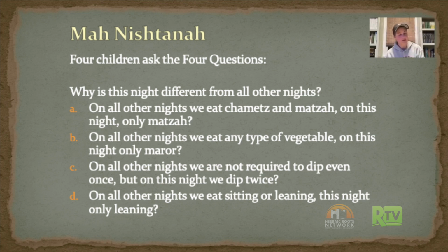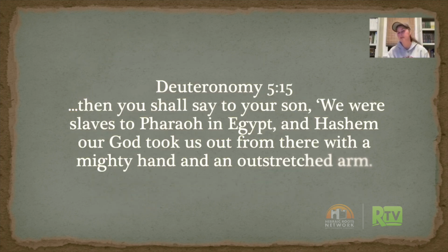You're going to be dipping into that maror. On all other nights, we eat either sitting or reclining, but on this night, we all recline, because we went over that last week. You know, you recline because it symbolizes that you are free now. All right. And at this point, if you're taking the Seder plate off the table, you would put the Seder plate back on the table. And this is where it's really important to say this part in unison. We were slaves to Pharaoh in Egypt, but Hashem, our God, took us out from there with a mighty hand and an outstretched arm.